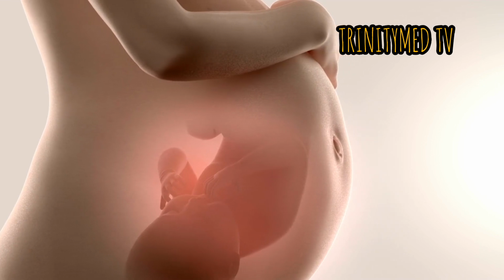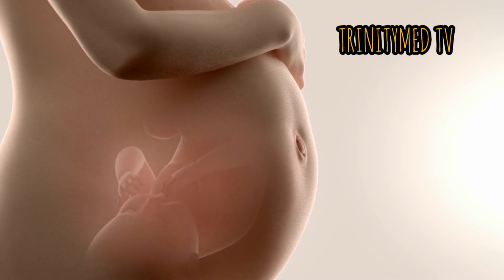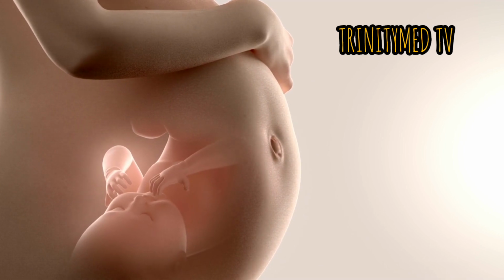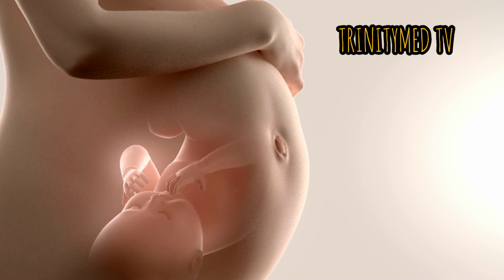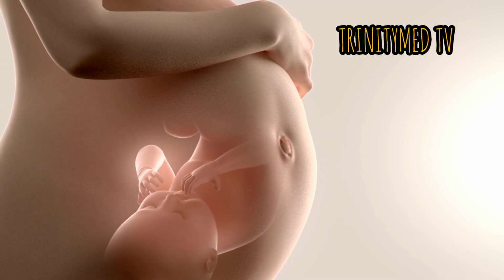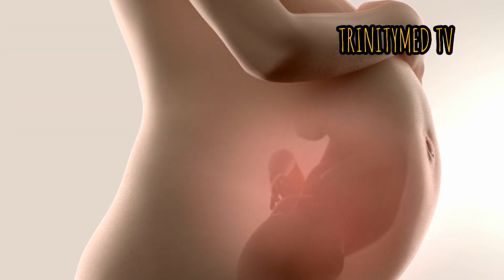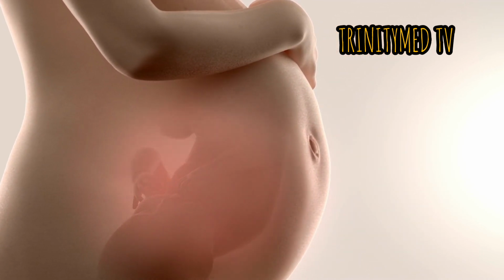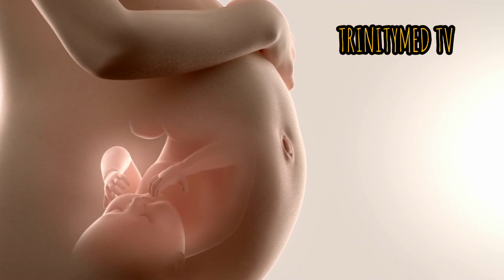3 is the fetal lie. This describes how the fetus is positioned in the uterus. A longitudinal fetal lie is the ideal, where the fetus's long axis, that is the spine, is parallel to the mother's long axis. The fetus can also be transverse-lie.